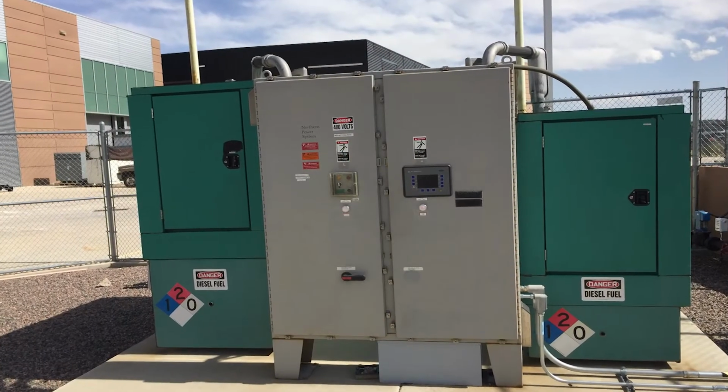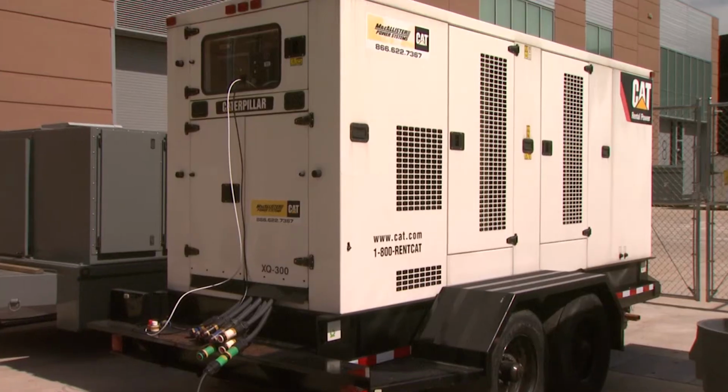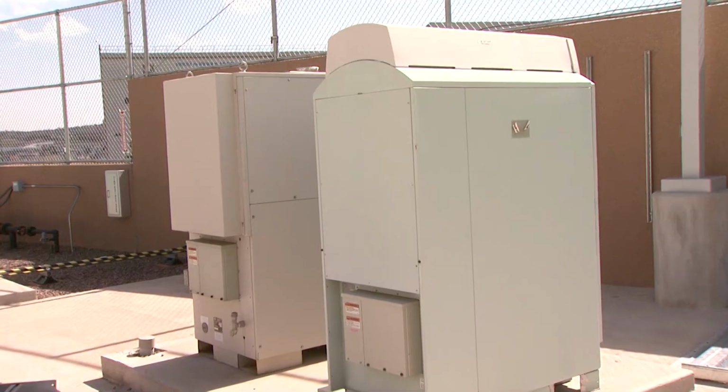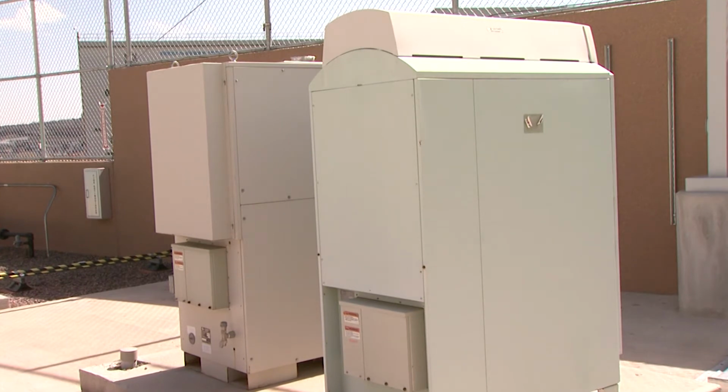We also have a collection of generators. We have an 80 kilowatt, a 120 kilowatt, and a 300 kilowatt diesel-fired generator with advanced controls, as well as two 30 kilowatt natural gas-fired micro turbines that can also co-generate heat. All of these generation sources have advanced controllers that manage local operation or can be overridden by the master microgrid controller.